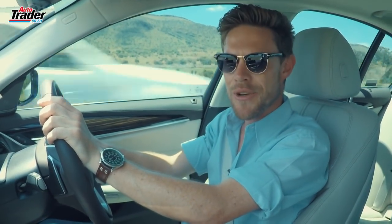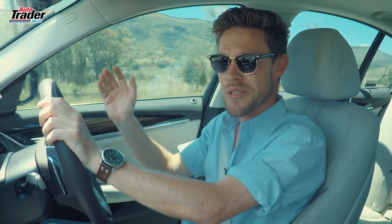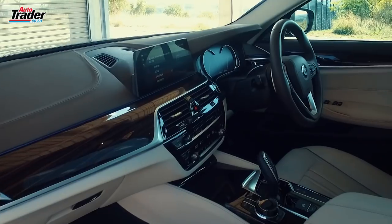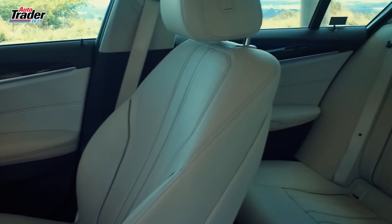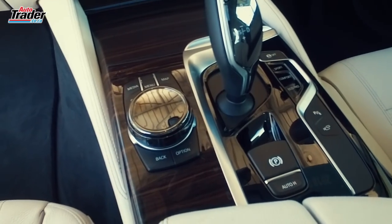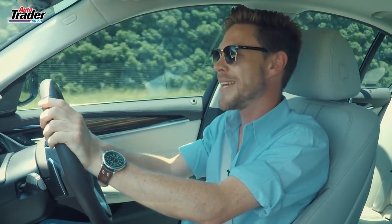But it's only the exterior styling that lets the new 5 Series down. In here, oh, it's a world of difference. Knowing that the interior is the make or break aspect of luxury fitment, BMW scaled down the 7 Series interior and shoehorned it here into the 5 Series. As such, you have a lot of the tech that you would find in the 7, even if some of it is a miss or only available as an optional extra.